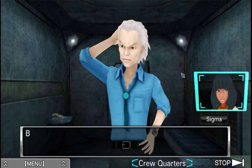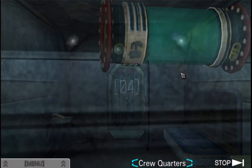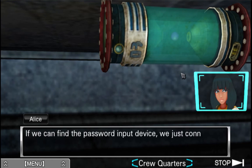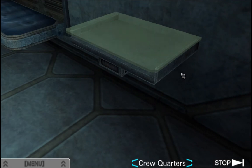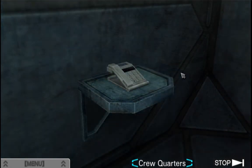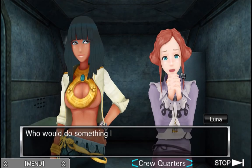Yes, that's right. But there's no keyboard or anything on the bomb. Look again. You see it? Right here. There's a port. If we can find the password input device, we just connect it here. Then we can enter the password. You get the device from one of the secondary rooms. But not here. Who would do something like this?